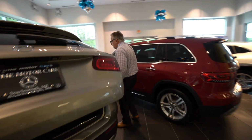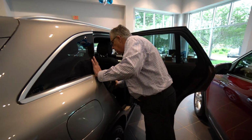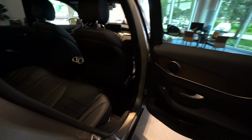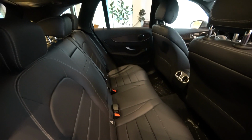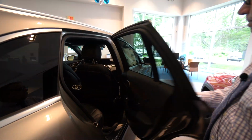So let's come over here. I promised you a view of the backseat room. Plenty of room. They have their own ventilation ducts. It's a really, really nice, comfortable car for trips.